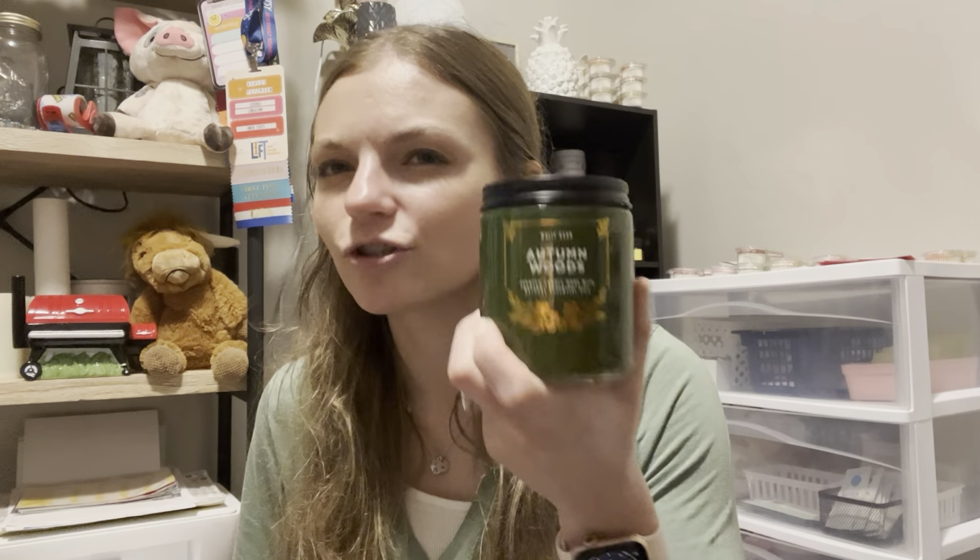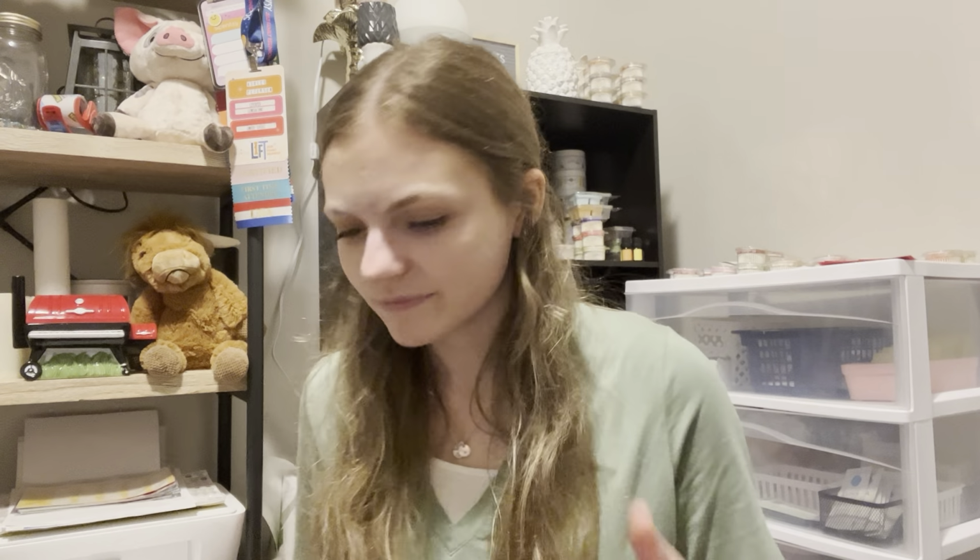I'm gonna have to go through my Scentsy stash and evaluate. I feel like someone was asking me for a dupe for this, but I don't think I had ever smelled it. Is that the one they were asking for? I'm not sure.